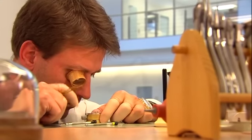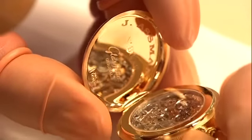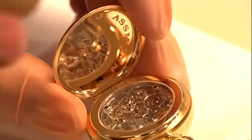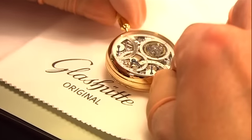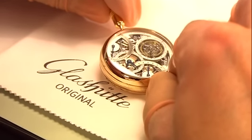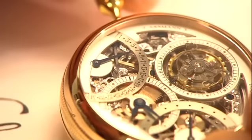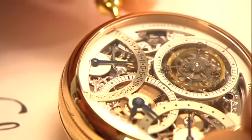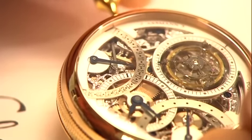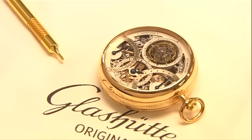Only 25 pieces of this filigreed skeletonized masterpiece exist. On the occasion of the 175th anniversary of the famous Glashütte master watchmaker, the manufacturer presented the Julius Assmann III, featuring one of the greatest complications in watchmaking, the flying tourbillon. A retrograde date hand and a sectoral power reserve display perfect this timepiece's impressive appearance.